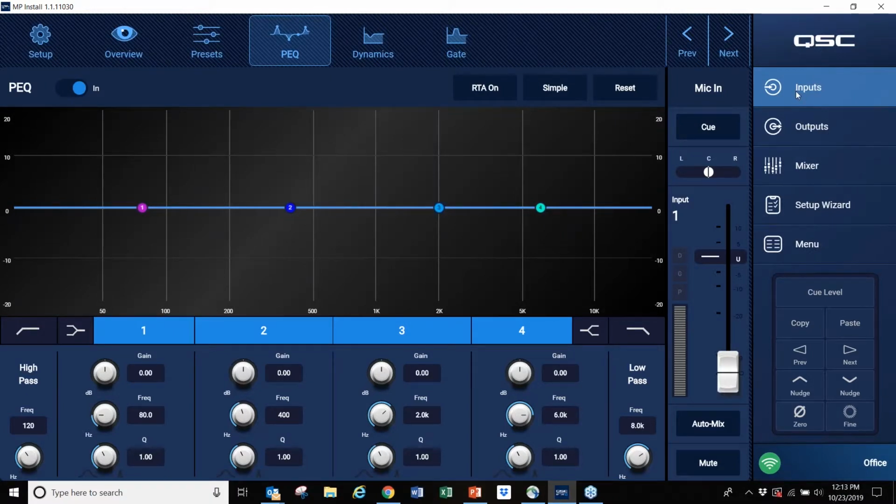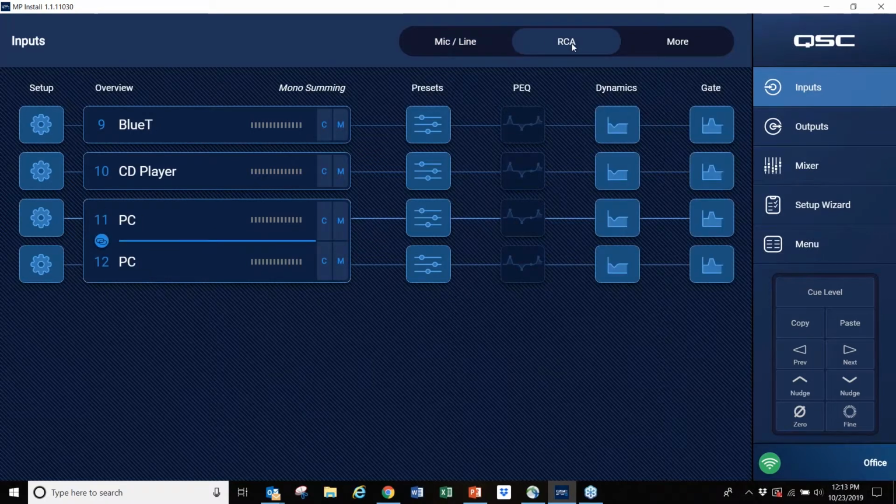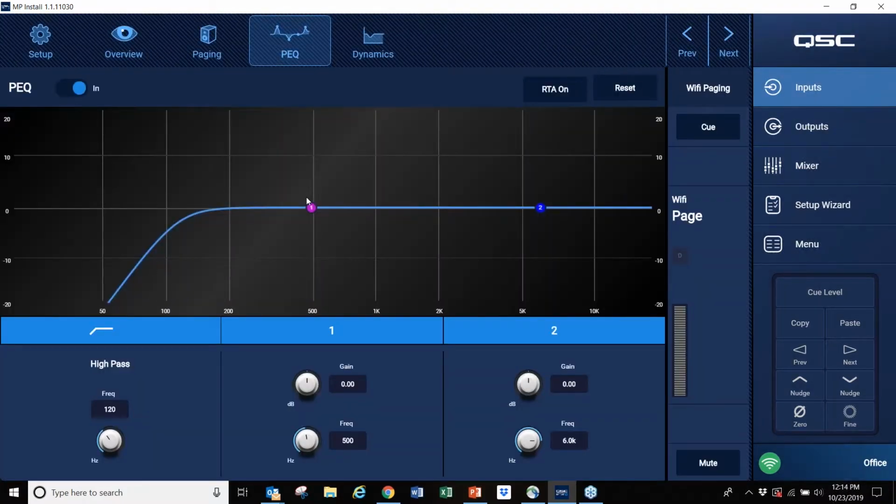So I can see, here's my inputs, and these are the mic line inputs. Here's my RCA inputs. And then under more, I have two digital inputs. Right now I'm actually playing music from my USB player, and then this is the input where that Wi-Fi paging comes in. So if I page from my phone, this is where it comes in. And I can make adjustments. I can EQ that. In fact, I have gone in and I've high passed that signal there.